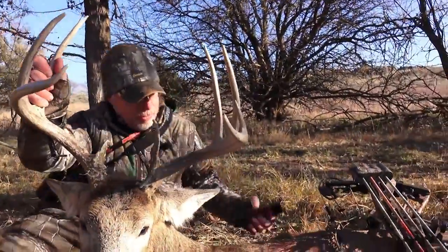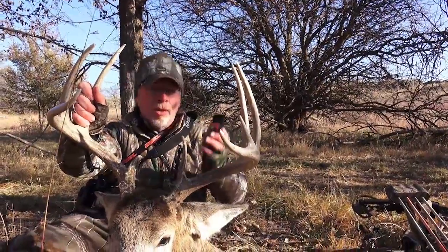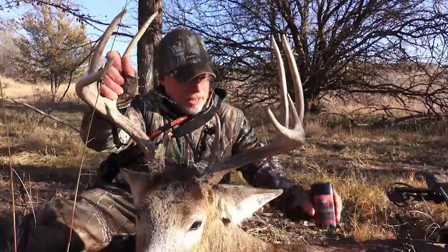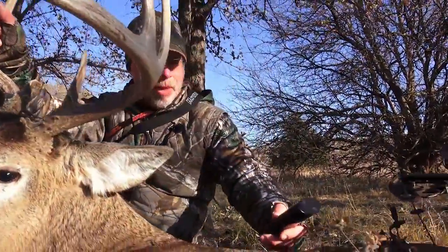Y'all, and I'm gonna tell you something. When I decoy, I always like to use scents and lures. And these guys right here, it's unreal. Don and I have our moment there at the old sad daddy buck, along with y'all, and then all of a sudden here shows up old Donovan.